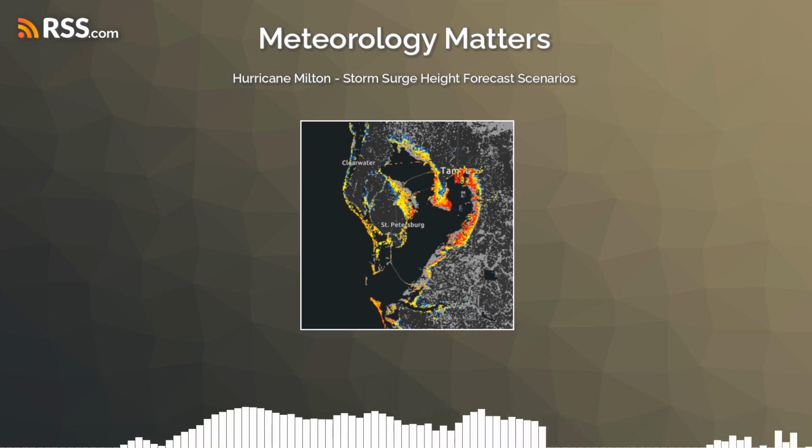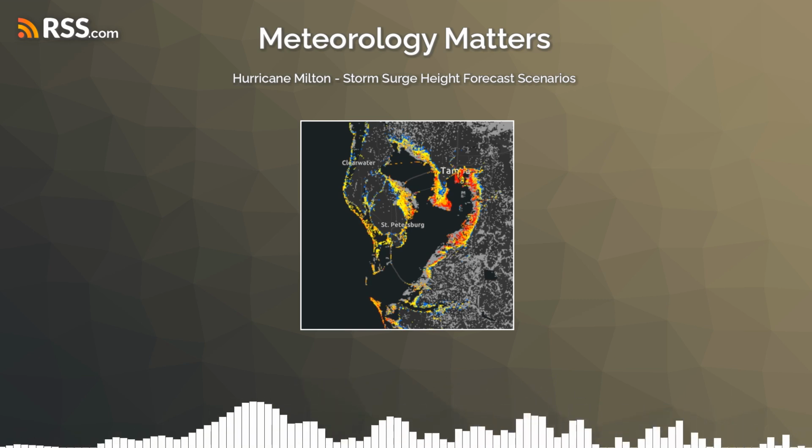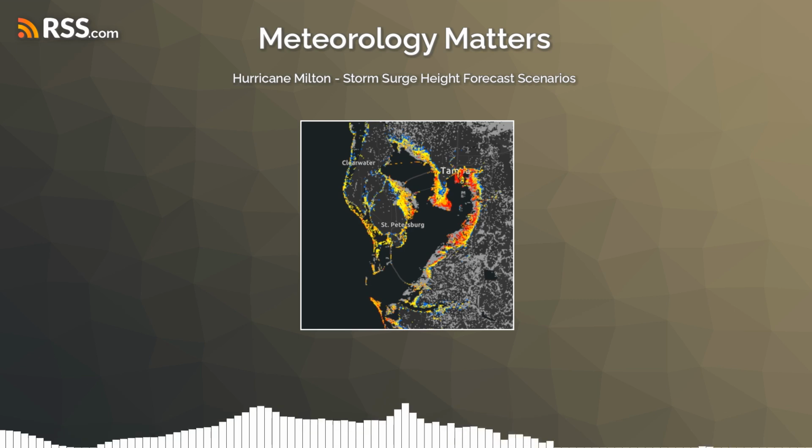Okay, so same hurricane, two slightly different paths, but potentially completely different outcomes, especially when we start talking about specific spots along the coast. So let's start with scenario one. Milton takes aim at Madeira Beach. Hit me with it. What kind of surge are we looking at for, say, Newport Richey?